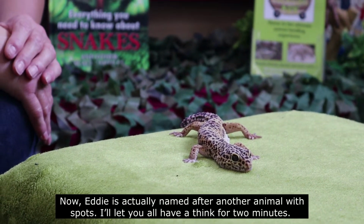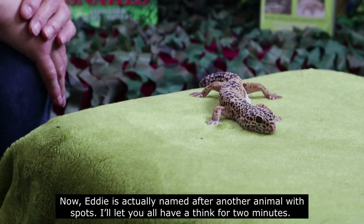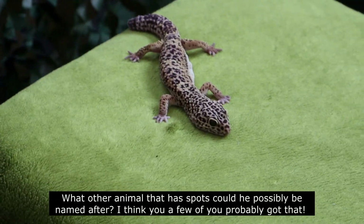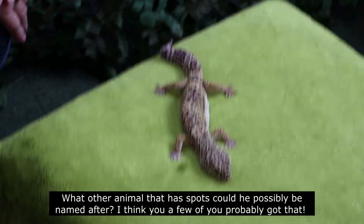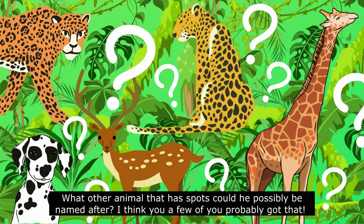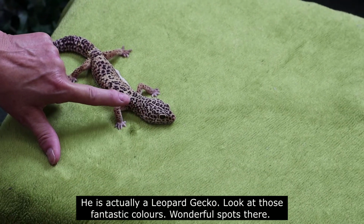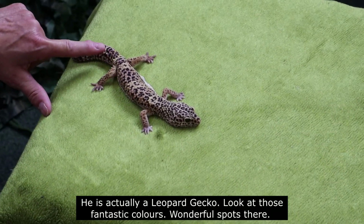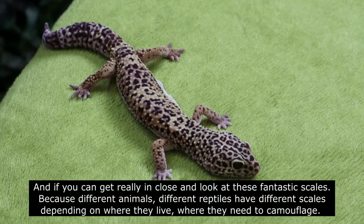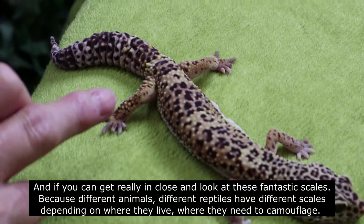Now Eddie is actually named after another animal with spots. You'll have a think for 2 minutes. What other animal that has spots he could possibly be named after? I think you probably got that. He's actually a leopard gecko. Look at those fantastic colours. Wonderful spots there. And if you can get really in close, look at these fantastic scales.